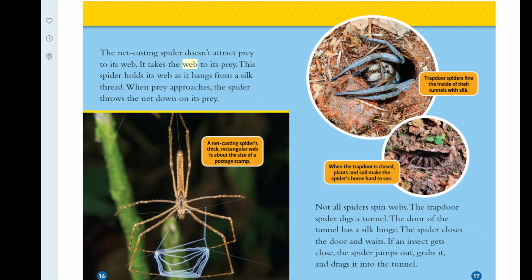The net-casting spider doesn't attract prey to its web. It takes the web to its prey. This spider holds its web as it hangs from a silk thread. When prey approaches, the spider throws the net down on its prey. A net-casting spider's thick rectangular web is about the size of a postage stamp. Not all spiders spin webs. The trapdoor spider digs a tunnel. The door of the tunnel has a silk hinge.